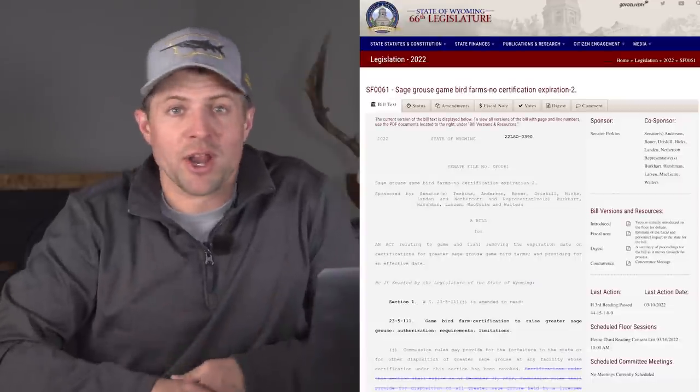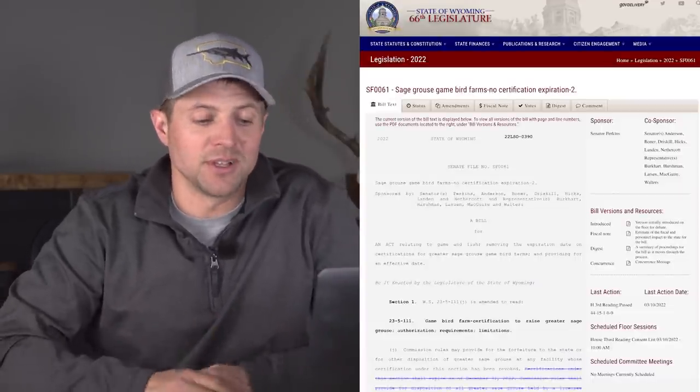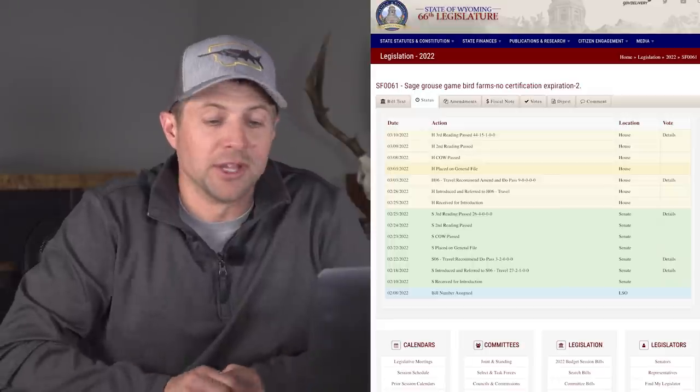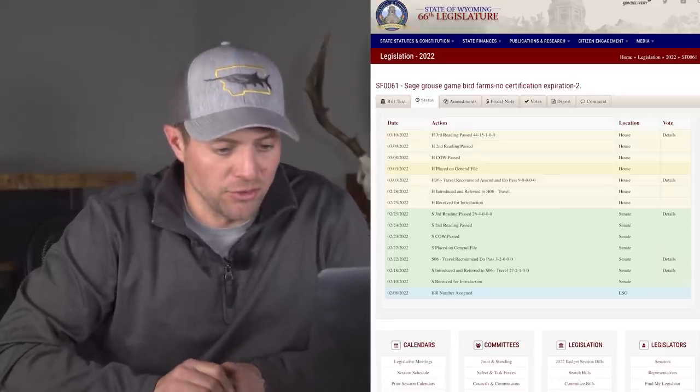In Wyoming, I keep bringing it up, Senate File 61. The sage-grouse farming bill continues to progress, and it looks like it's probably going to get pushed through. Wyoming's legislature seems pretty dead set on pushing this through. Interestingly, both sides on this are advocating for it and want the same thing. They both want sage-grouse to thrive in Wyoming. They want to keep them off the endangered species list. It's just the argument of how we do that. It's interesting to watch as people make decisions on these topics that are pretty uneducated in that realm.